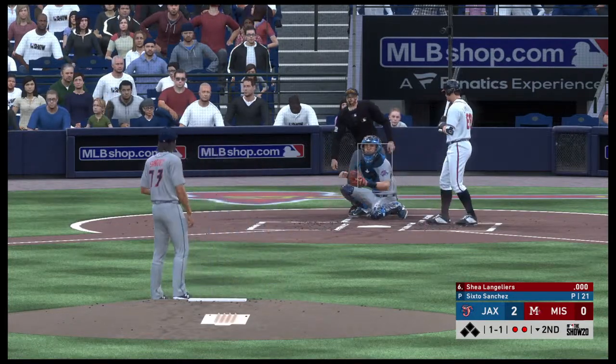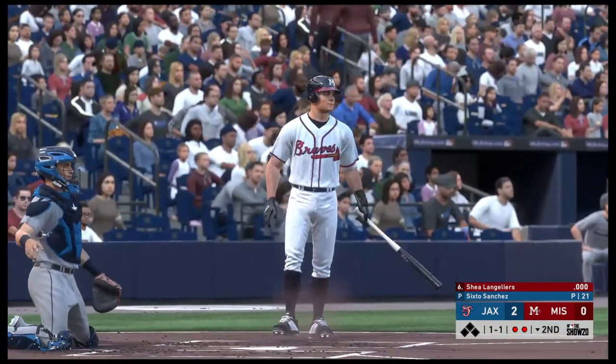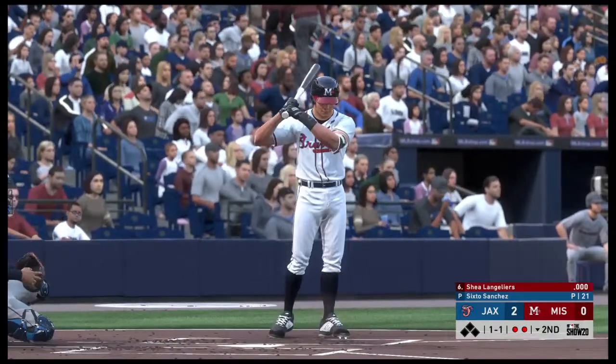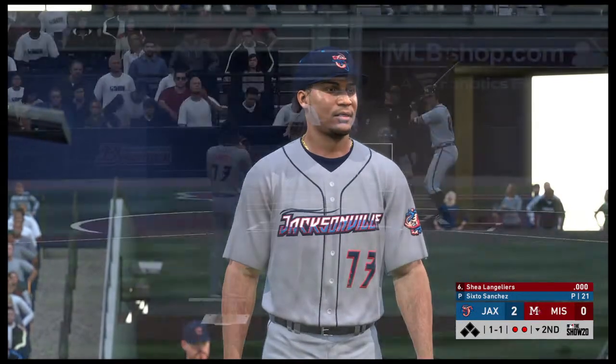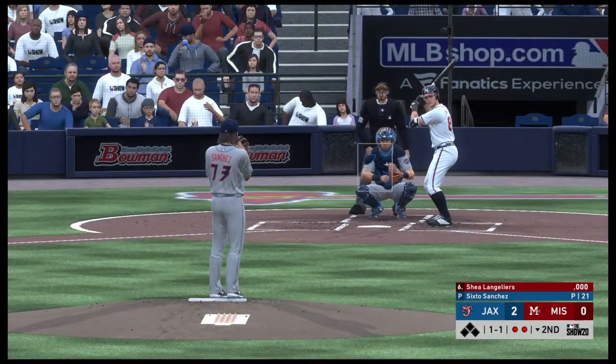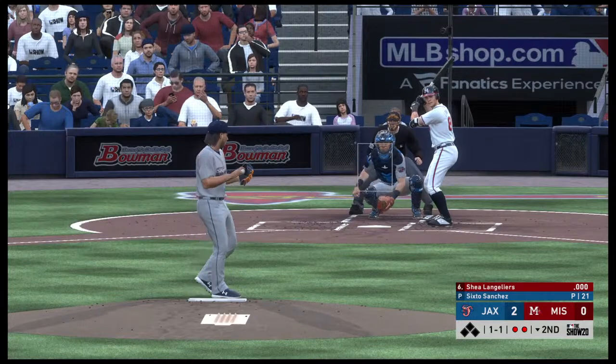And a pitch in the dirt as he lays off. It's 1-1. Hey, they tried to tie him up on that last pitch, so I like that they went away with this one. The execution didn't work, but I like the idea behind it. 2 out, nobody on.